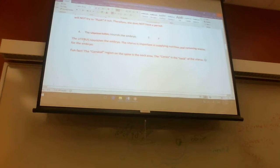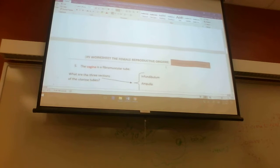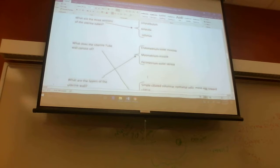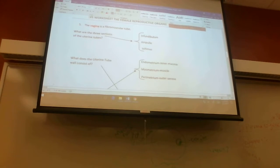The uterus, so the uterine tubes are the fallopian tubes. Your uterus is the organ that actually nourishes the embryo. It supplies nutrition and it removes waste. So that's pretty neat. These are different definitions. So the vagina is a fibromuscular tube. Isn't that great? We have muscle, because you gotta be able to do stuff with it.